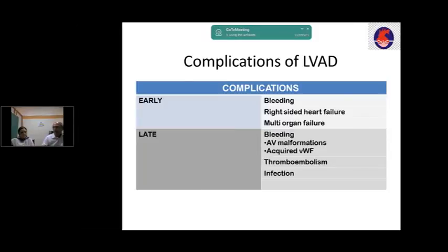Then other is right-sided heart failure. Basically, once the LV takes volume, there can be a shift of the interventricular septum. Or the other thing is that as the LV is involved, there can be involvement of the RV also. So RV failure is also known, and multi-organ failure.